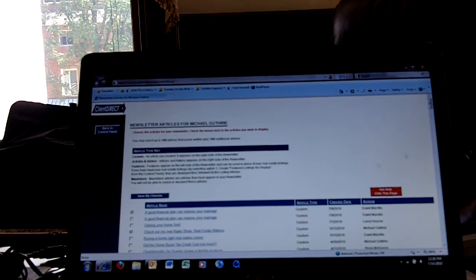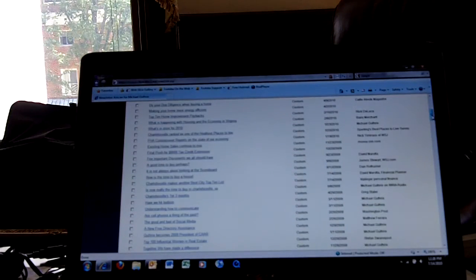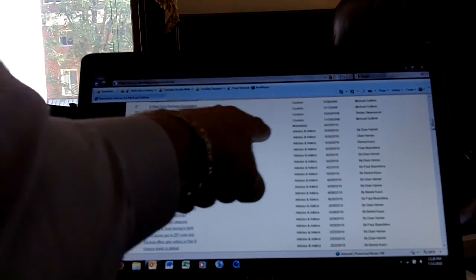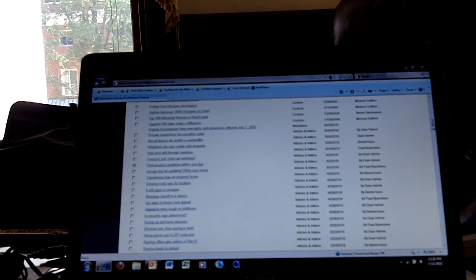And then here's the key, and what's so cool about this, that even if you're not comfortable with doing your own articles or taking other articles, you're provided articles every month. The first group of these that we're scrolling through are articles that I've either written or I've linked in, but about halfway through, you'll see by the date, Pre-Sale Inspection for Smoother Sales, 6/30/2010 by Diane Hammer. Neighbors Pry Over Condo Sale Etiquette, 6/30/2010, Benny Cass. And then the one that I checked for my newsletter, Find Property Problems Before You Buy. Diane Heimer did that one on 6/2/2010.